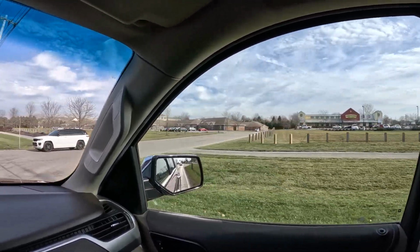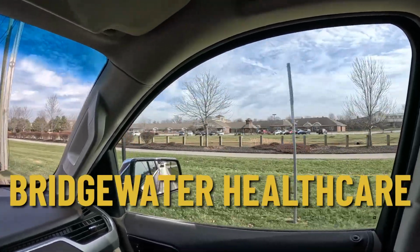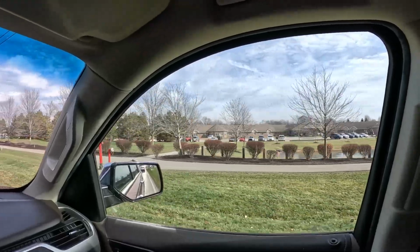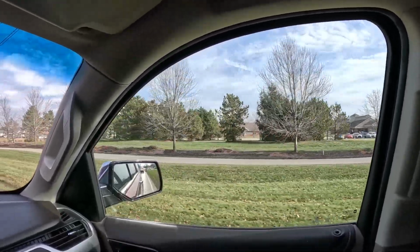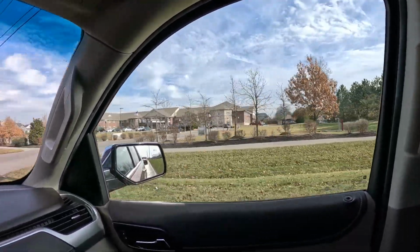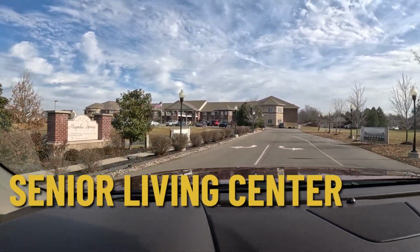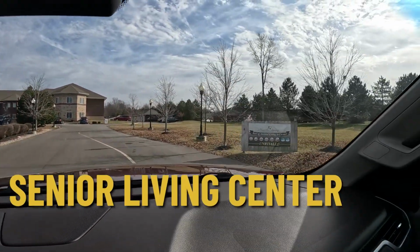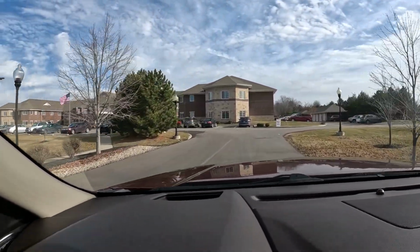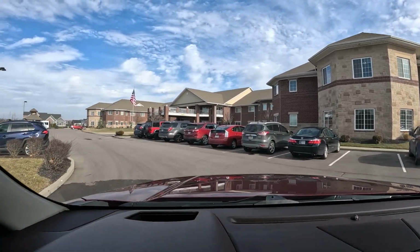Here we have the Bridgewater Healthcare Facility. My wife does physical therapy. She's in there. It's a really good place for long-term or short-term rehab. And then coming up here, we're going to turn in and then we'll turn around. But this is Magnolia Springs. It's a senior living center, voted best of assisted living in Carmel. My mother-in-law moved in here about a year ago. It is really a nice facility.